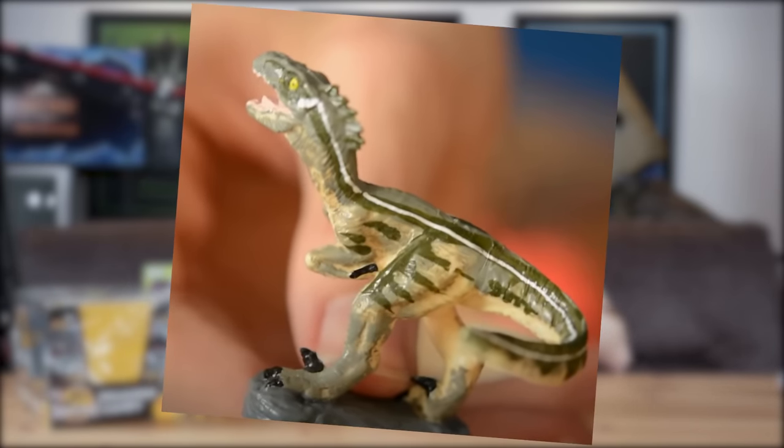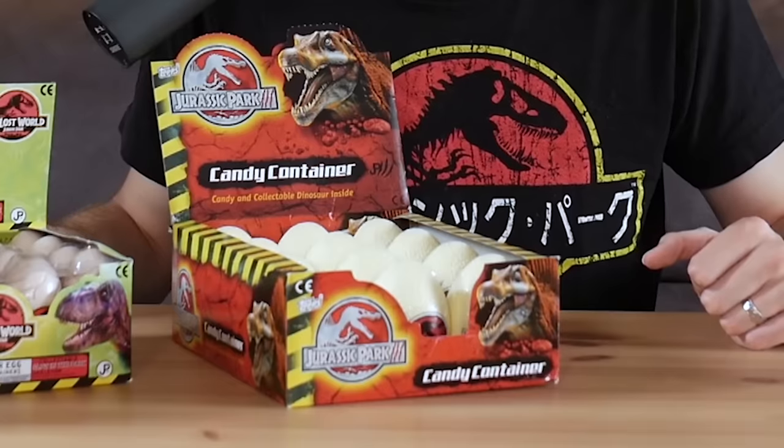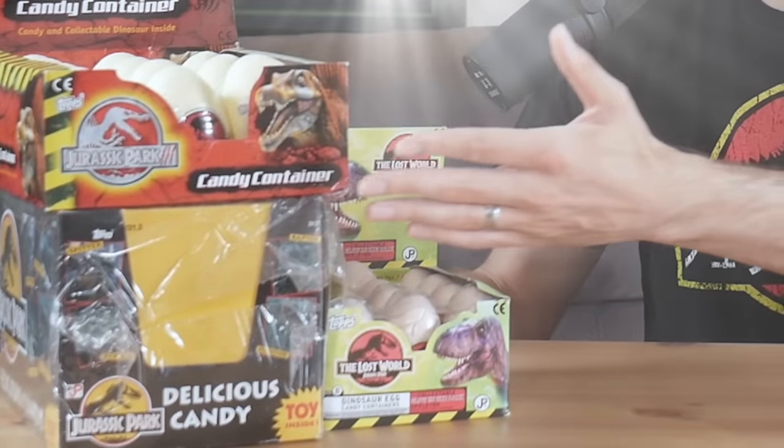I actually have a story about these ones in particular, because I would badger my local corner shop by my grandparents to keep getting them in. Every time I'd go to my grandparents every week, are they in yet? Are they in yet? And then eventually, after two or three months of me badgering them, they finally got them in, and I bought the whole box. This isn't that one, because I opened all of those. Then next time I went, they'd bought more in. However, I think I was the only one buying them, so they probably never ended up shifting them. Anyway, these were what I could say the golden age of Jurassic eggs.